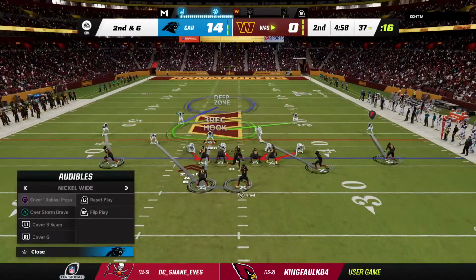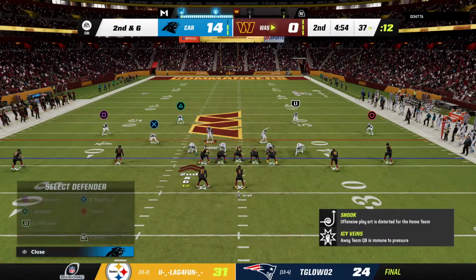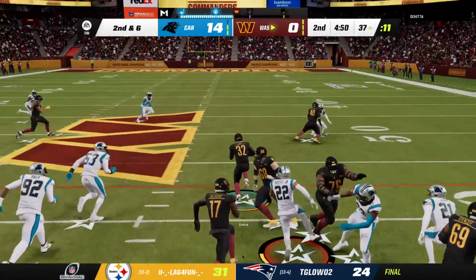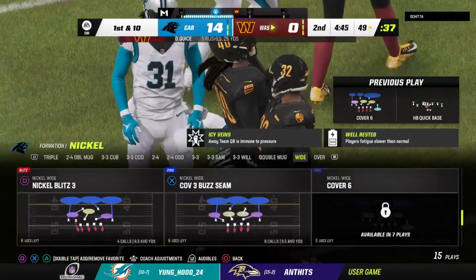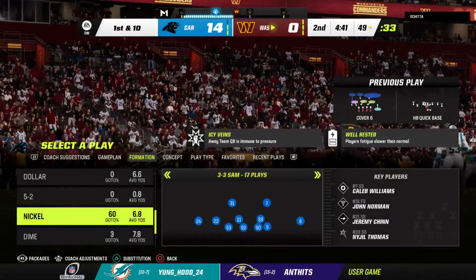Panther 60, Panther 60. From the gun, they'll try to run it. And he'll be taken down, but not before he gets into enemy territory. It'll go as a pickup of 14 and a Washington 1st down.